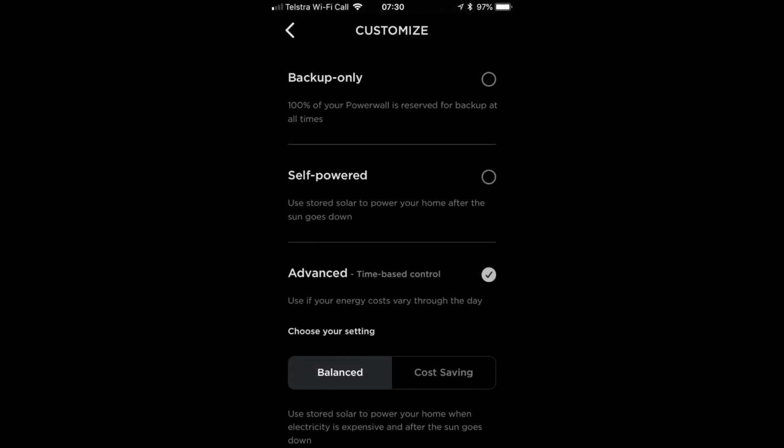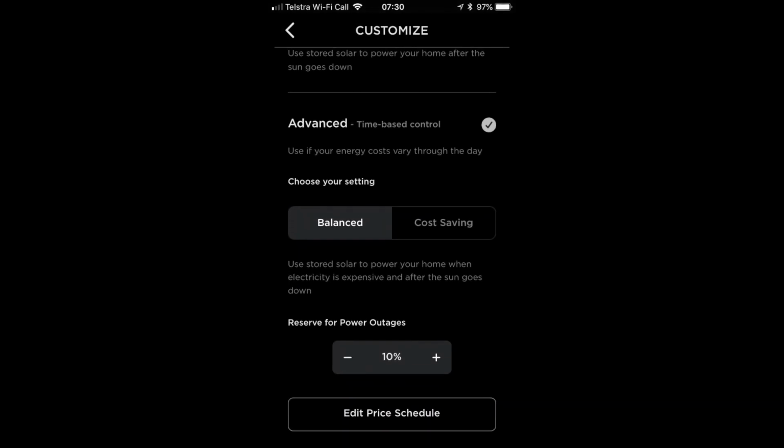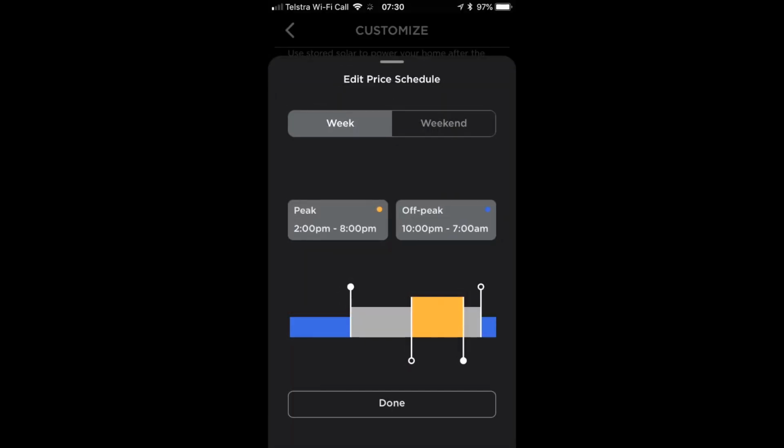If you go to your Powerwall 2 app, if you're on a time of use plan, I recommend that you go to the advanced setting, and then you can set your reserve for power outages. Now I set mine at 10%, and then go to edit price schedule, and then you can add in the times when electricity is expensive at peak times, then off-peak times, and then the grey area is the shoulder. So go ahead in your Powerwall 2 app and do that, and that way the Powerwall 2 will know when to discharge and when not to discharge.